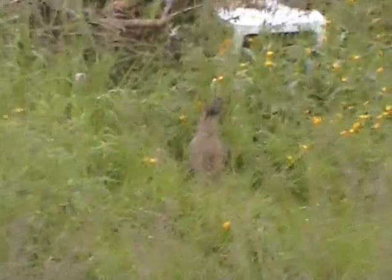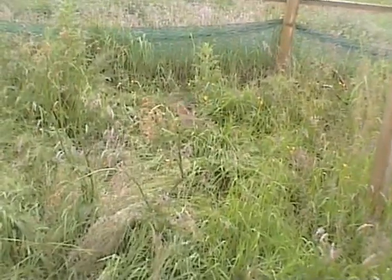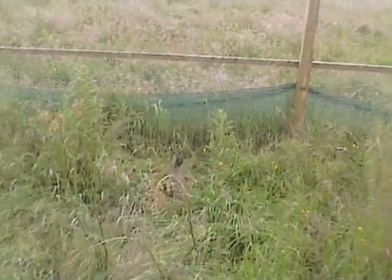As you can see, we have put branches and things in here. At first I didn't think they would bother with them, as they like to be out in the open, but they do have great fun. They'll hide underneath them, they jump up on top of them, and generally they're very playful little things.